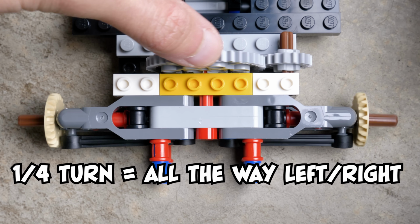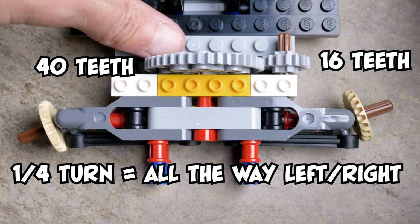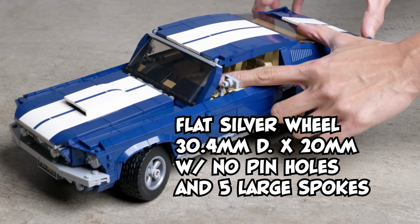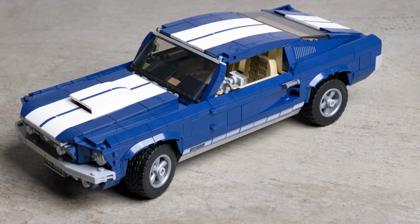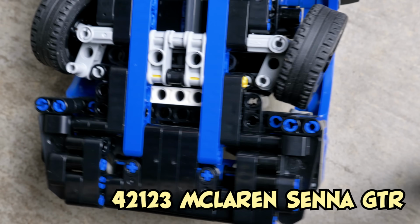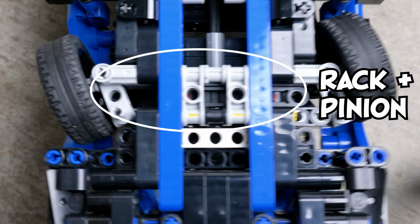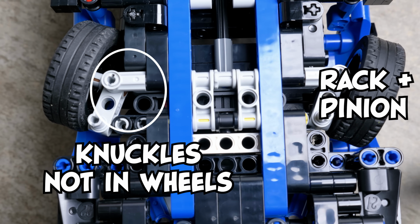Because these are toothed gears, we can amplify the rotation of the steering wheel by having different numbers of teeth on each of these elements. Mike Psiaki also uses a new, deeper wheel element to tuck the steering knuckles, where the wheels pivot on the axle, fully into the wheels, so the entire mechanism fits compactly into this tight space. Compare this to an advanced Technic set. This is the 42123 McLaren Senna GTR, which is excellent by the way. The Senna uses a rack and pinion steering mechanism and has the wheels rest outside the steering mechanism.